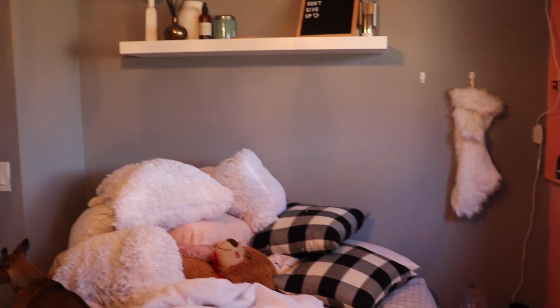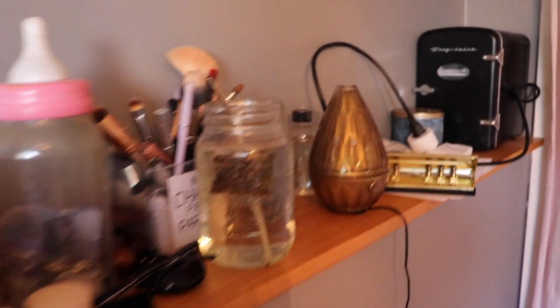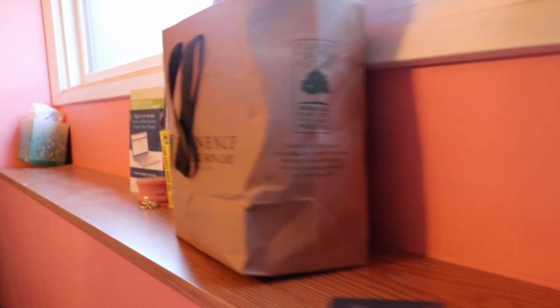So as you guys can see, this is the before of my room. Note the half gray, half pink wall. It's messy literally everywhere, and overall it's just not a good time for me.